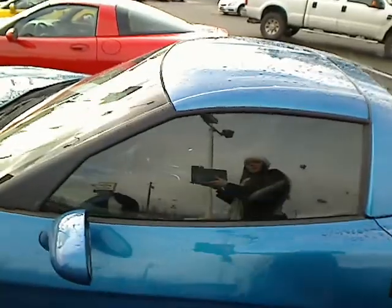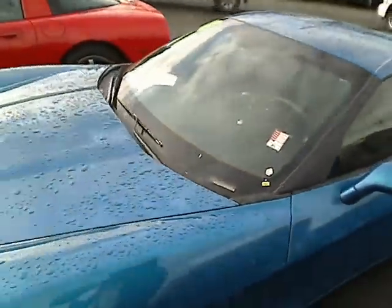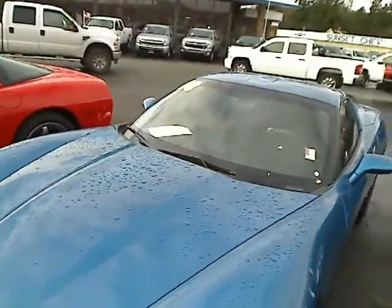Unfortunately, it is locked up, so I can't give you a tour of the inside, but it does have leather interior. It's an automatic transmission. It's got the CD player, cruise control.